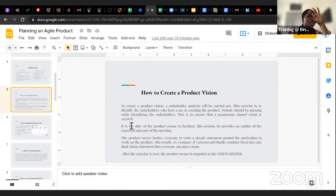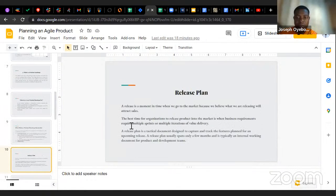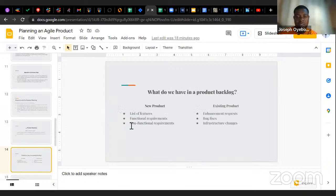And you also spoke about functional requirements. I didn't really get that part. I don't know if you can go back to the slide and give a little explanation on that. That is on product backlog. Yes. Okay, so this is it. For a new product, we are looking at a list of features, functional requirements. So let us break it down.